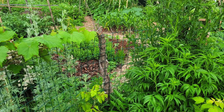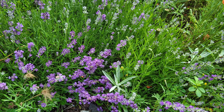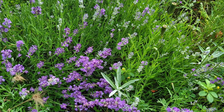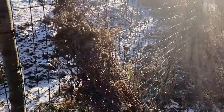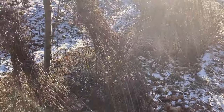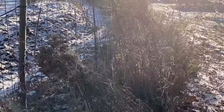But we've also chosen species to put more of than others that will do things like repel deer. For instance, this is yarrow. Deer do not like yarrow. They come and smell it and they don't like it, and possibly this will cause them to go away. Yarrow is also a wonderful plant. It's medicinal and great in a tea for preventing colds and so on.